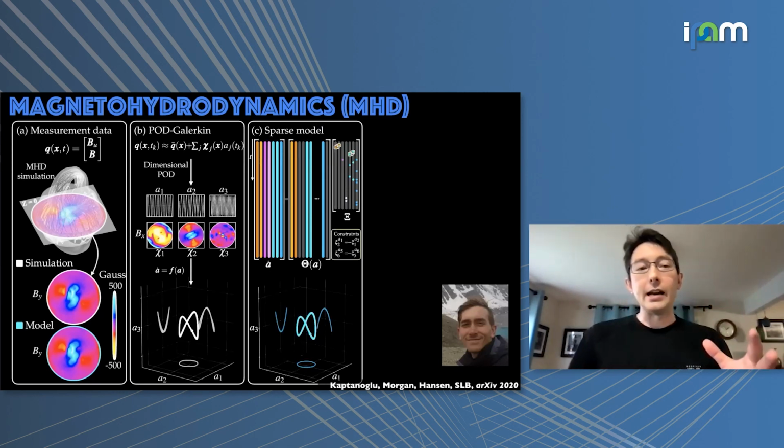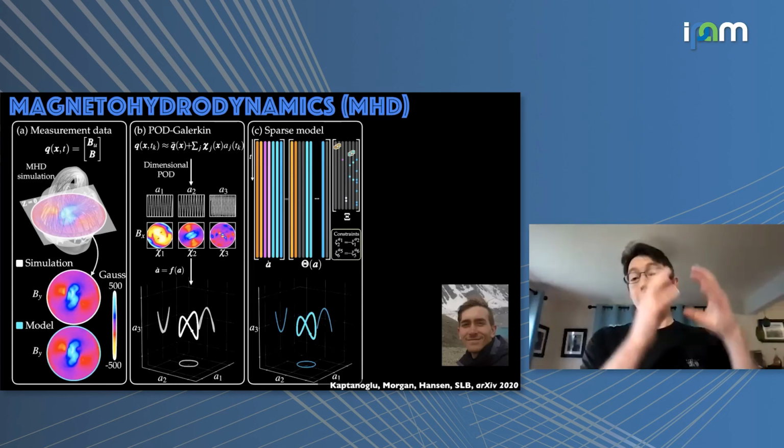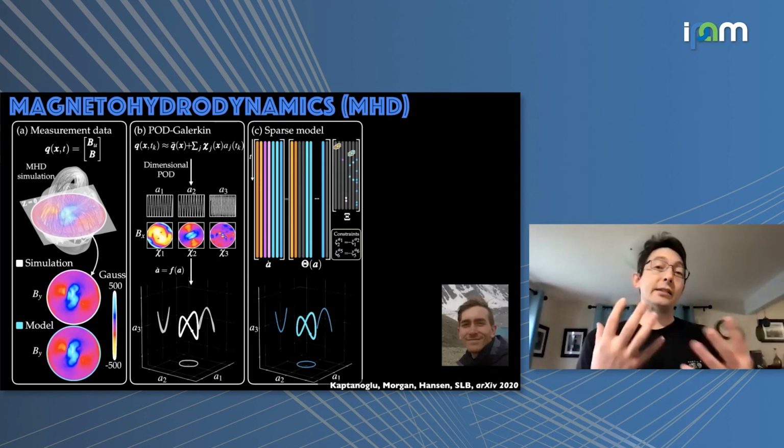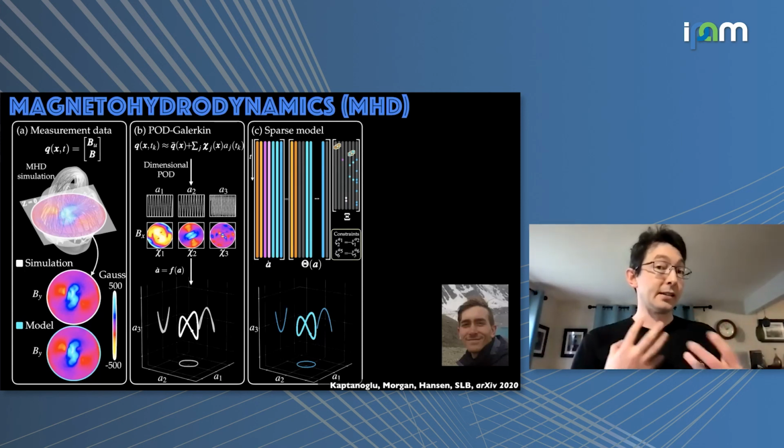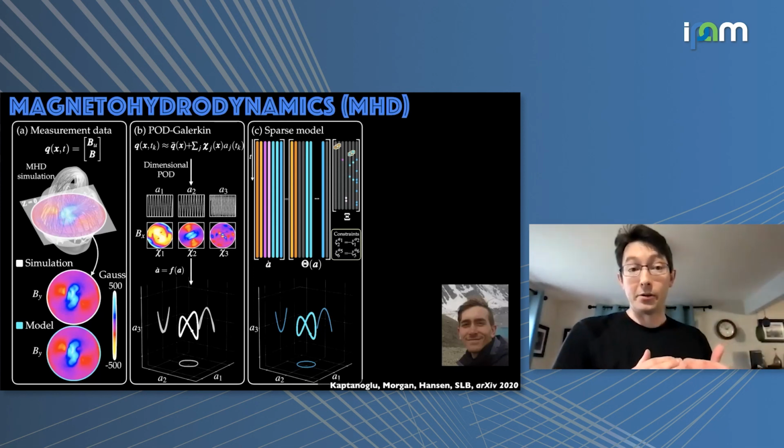So really exciting that we can start applying these to actual systems where we don't know the answer, real multi-scale systems, and systems where we have partial knowledge of the physics. So if we know how energy is conserved, we can start to bake this into our models.